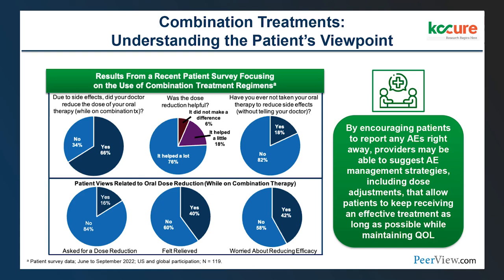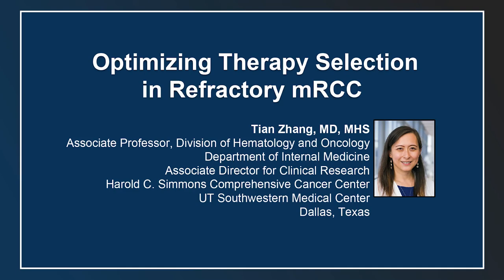We're going to wrap up this first section here by discussing combination therapies and understanding the patient's viewpoint. I think the bottom line from this really important data set from KC Cure is that it's really critical that we start to infer our patients' perspectives on toxicity very early in the course of treatment. So, as you can see reflected here, there is a desire from patients on many occasions to exert a dose reduction, modification of dose, and we need to be sensitive to that as opposed to maybe making that decision ourselves as practitioners. So with that, we're going to close our first section and move on to refractory metastatic kidney cancer with Dr. Zhang. Wonderful. Thanks, Monty.